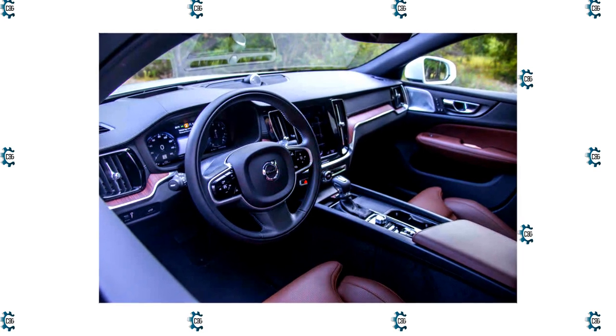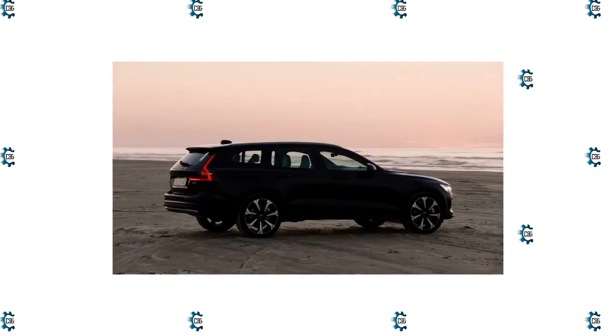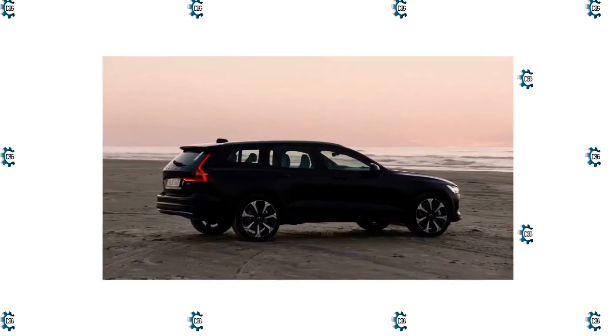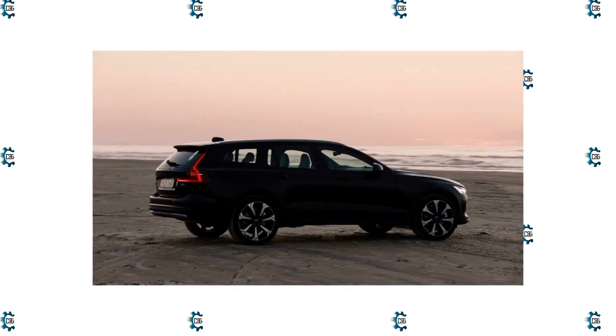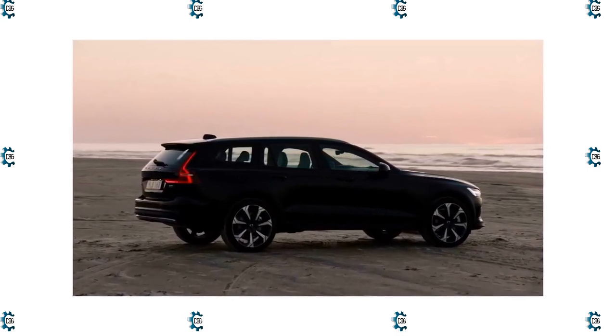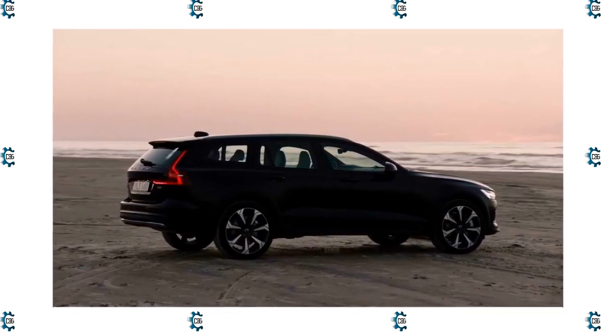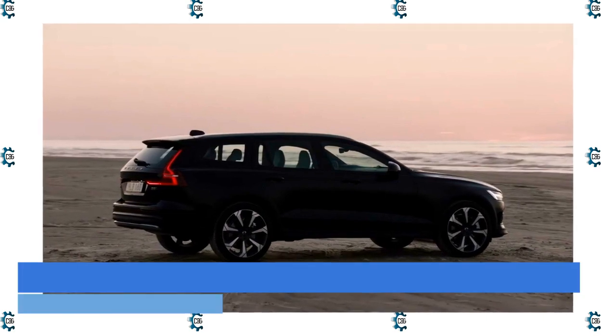The Volvo V60 Cross Country is a 5-seater vehicle that comes in 2 trim levels. The most popular style is the Ultimate, which starts at $55,195 and comes with a 2.0 L i4 turbo engine and all-wheel drive. This V60 Cross Country is estimated to deliver 23 mpg in the city and 30 mpg on the highway.